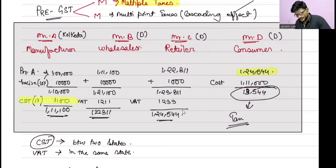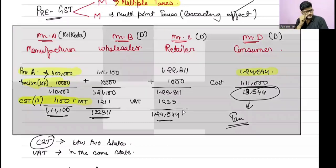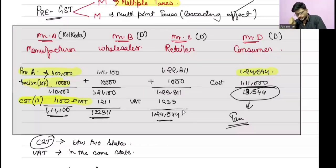this CST belongs to the central government. So what he will report to the central government is only about this product and the excise, correct? Now, whenever I say VAT, this VAT is DVAT. Whatever the state name will be, that name will be attached to it. Okay, DVAT. For Chandigarh it will be CVAT. For different states, the first letter is added to that VAT.